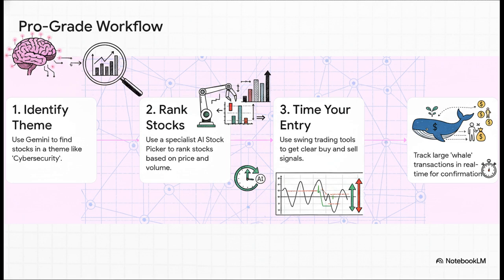Step 3, you time your entry. Once you've got your top candidate, you use dedicated swing trading tools to get a precise buy signal. And finally, step 4, confirmation. You can use something like a whale tracker to see if the smart money is buying in real time right alongside you. Again, something Gemini just can't do.